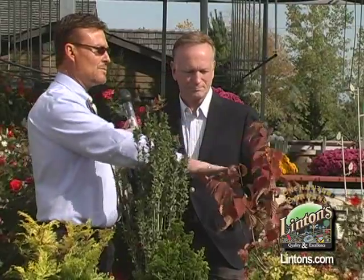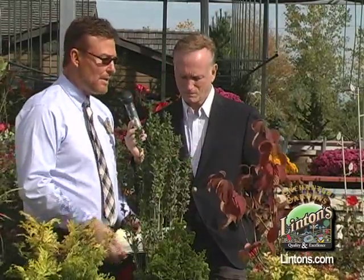And I like to use this around a foundation planting, especially if you've got a space in between a door and a window, or in between a couple of windows where you're really wanting some height. You're wanting to soften a long expanse of a wall or siding. This would be an ideal shrub for that location. It's part of our Fall Frenzy sale, normally $19.99, on sale, Craig, for only $9.99.